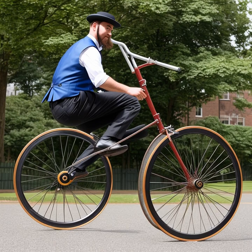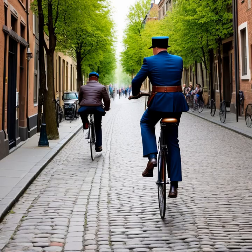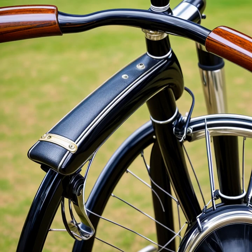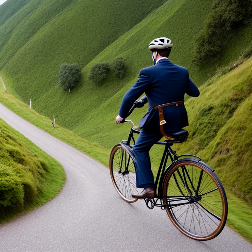Mounting a penny farthing required a specific technique. Riders would typically hold on to the handlebars, place one foot on the small step attached to the rear wheel, and then push off the ground with their other foot. Once the bicycle was in motion, they would carefully swing their leg over the large front wheel and settle onto the saddle. Dismounting involved reversing this process, which could be quite tricky, especially at higher speeds or on uneven terrain.